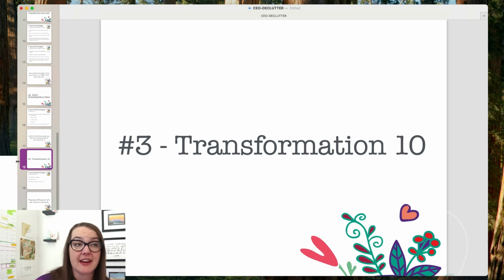All right, third and final strategy is the transformation 10. So this is almost like EHOP, but just for mom, and it fits in anywhere. We tend to think of decluttering as a project that we can complete. It's a level up. First we declutter, then we get to achieve the next level of organization. When in reality, decluttering is just an ongoing maintenance thing. Decluttering is just like laundry. It's never done. As soon as you finish one load, the next load is in the works. It's the exact same with decluttering.